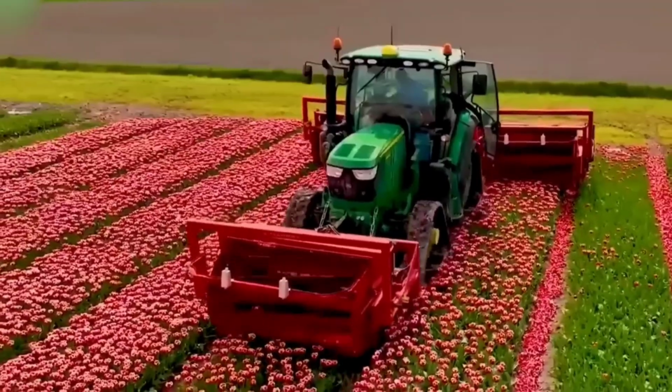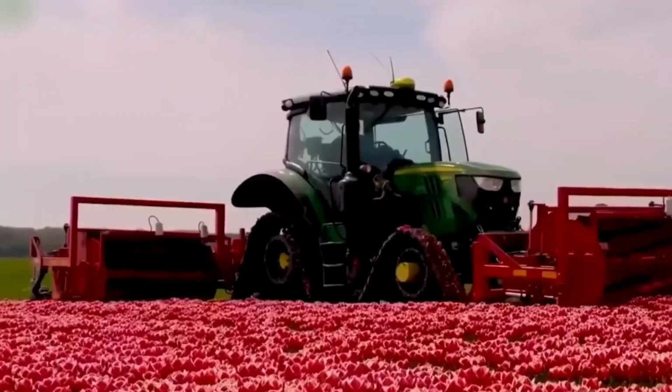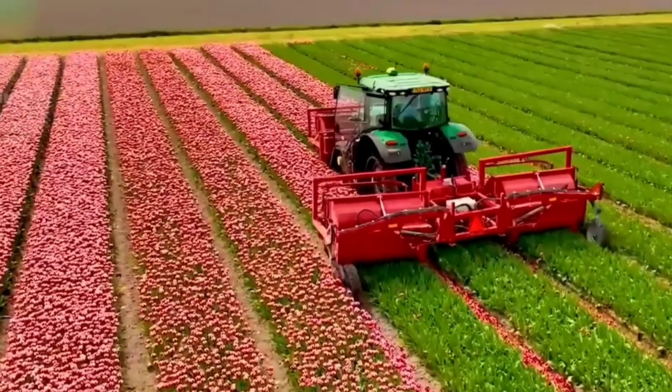A machine designed for cutting tulip flowers in tulip fields. This device features three circular shaft blades with sharp edges that are used to trim the flowers.